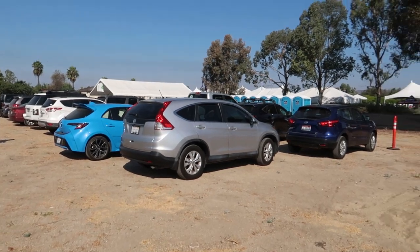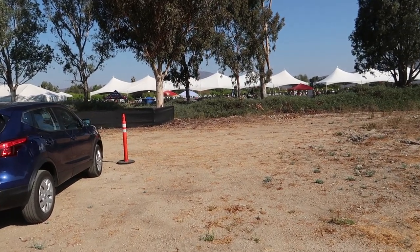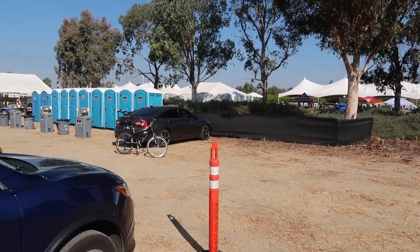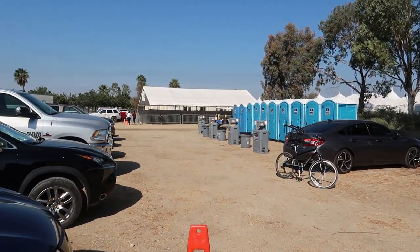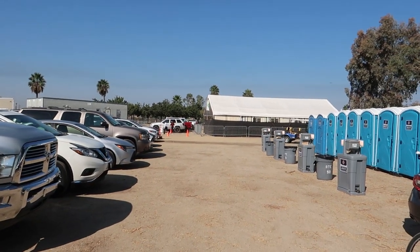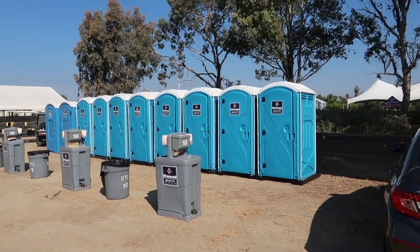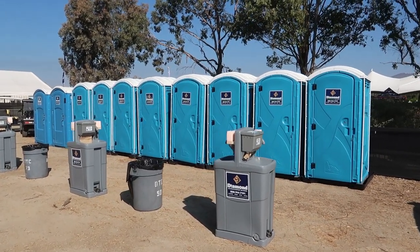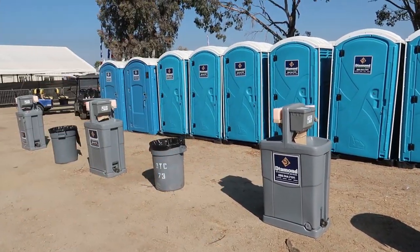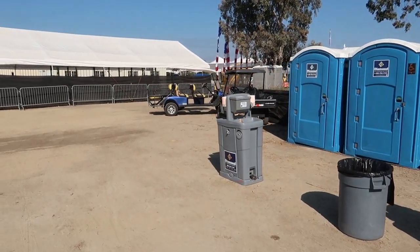All right, coming back down here, we got all of our different rows. They actually have official parking people that direct you where to park when the venue first opens. After that, I think it might be a little bit of a free for all. I don't know. It does look like there's somebody still walking over there. Besides that though, look, they have a lot of porta potties. Actually, this might be the most porta potties I've seen here. They also have hand washing stations. That way we can do lots of social distancing, and there's plenty for everybody.